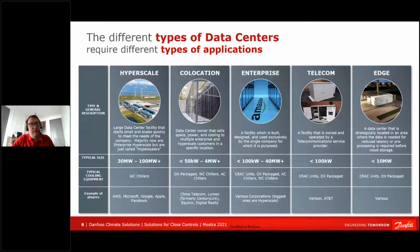There are different types of data centers, and different types of data centers imply different types of application. Most of the time, the main data centers that we all know are what we call enterprise data centers. Those are facilities that are built and used exclusively by one single company. The size of the data center can go from hundreds of kilowatts up to some megawatts, and in case this company becomes a giant such as Amazon or Google, then it is what we call a hyperscale data center. The capacity can go from several megawatts up to 100 megawatts.